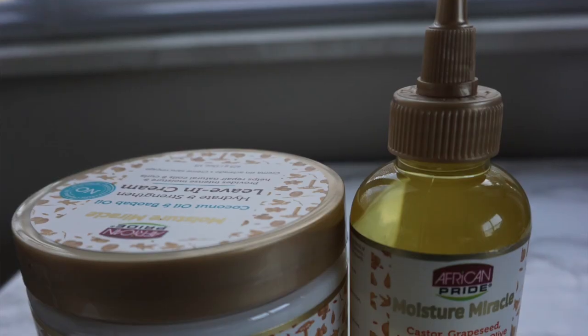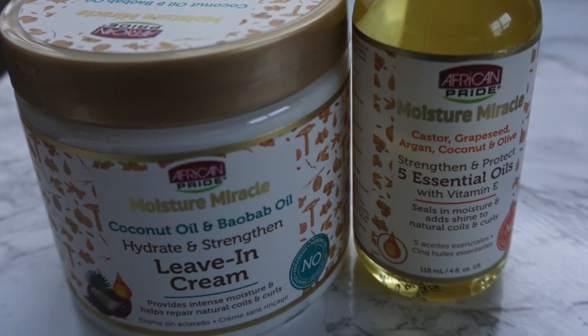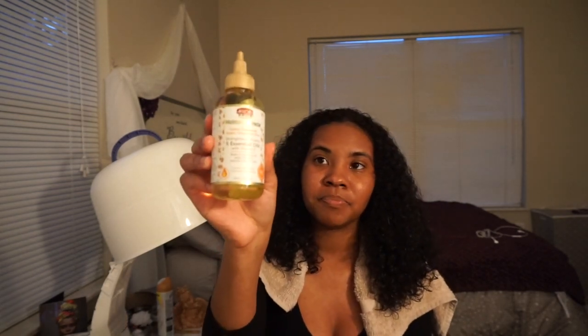Okay, so now I feel my hair is fluffy, it smells good. I feel like my curls are back to life. I'm loving it. Now I'm gonna go ahead and use the Castor Grapeseed Argan and Coconut Olive Oil, the Strengthen and Protect 5 Essential Oils with Vitamin E. I'm going to go ahead and moisturize my scalp. After I do that, I am going to use the Hydrate and Strengthen Leave-In Cream. And we're just going to see what happens.